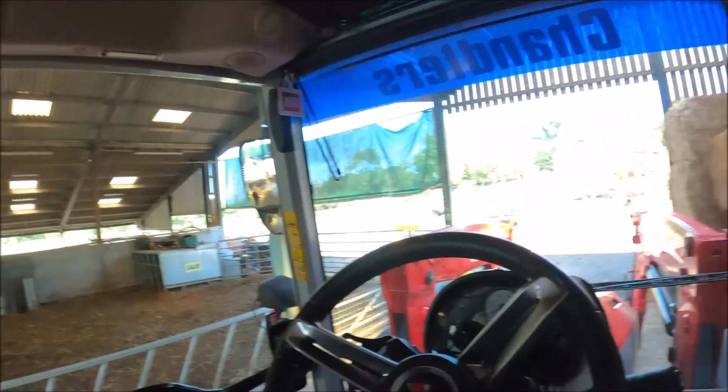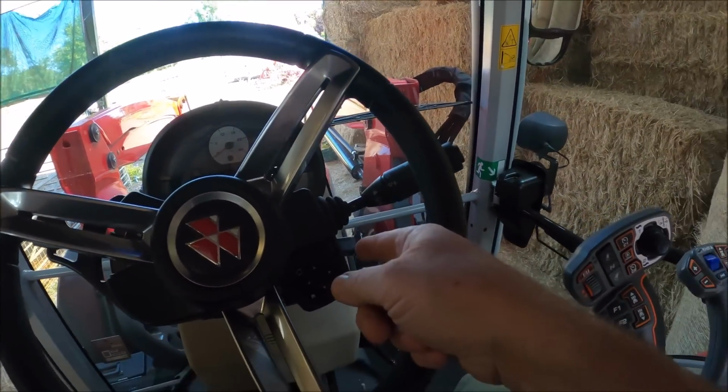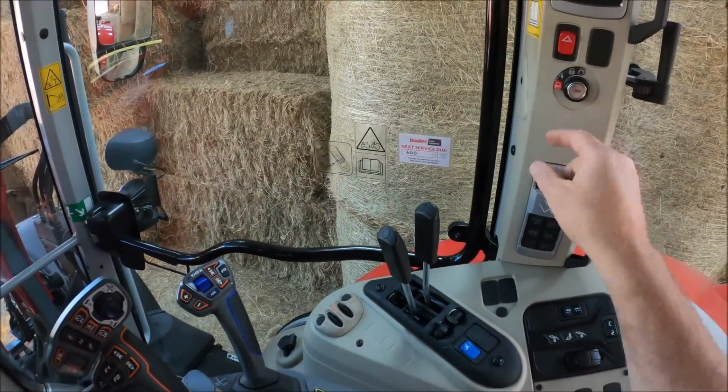Could I work with this tractor? Absolutely. Yeah. All the little bits and quirky things that I'm not so keen on, I would get over quite quickly. I'm sure those of you who are Massey Ferguson fans don't even notice them. Took me a little while, a few times, to work out the key doesn't go down there. It actually lives in there.